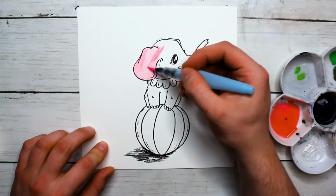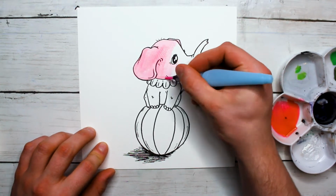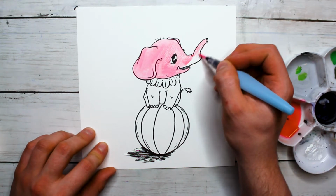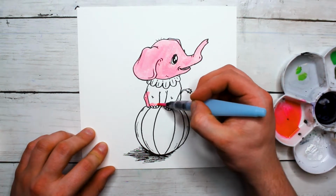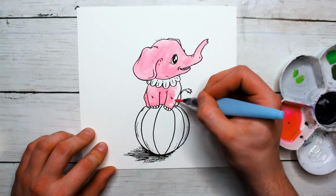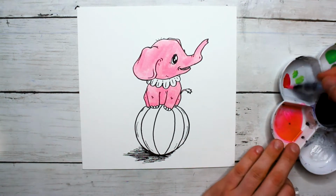So with the word being circus, I decided I would make this piece with this really cute little pink elephant balancing on a ball during a carnival show. I originally wanted to make a scary clown for this piece, but I didn't really want to scare anyone away who is actually scared of clowns. So instead, I went 100 miles the other direction from scary clown, and you get this cute little Ellie here.